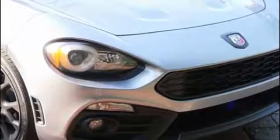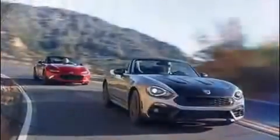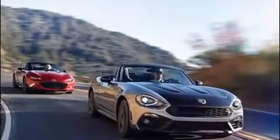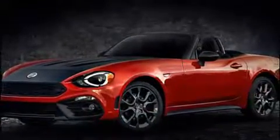The 124 Spider's looks have grown on me a lot since the reveal in 2015. Honestly, I really didn't like it at first, maybe because I was so in love with the Miata's design. Taken on its own, the 124 Spider really is a pretty thing, with plenty of touches that harken back to the old model. Most important for me, they fixed the terrible seats in the Miata with new padding and covers."